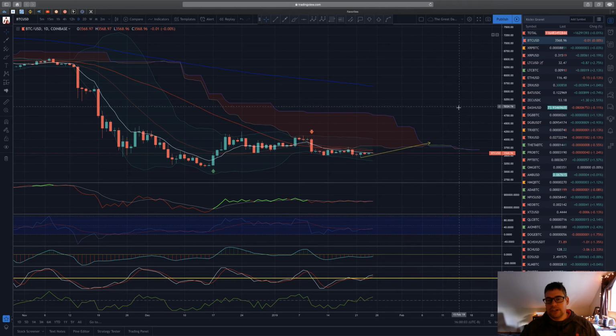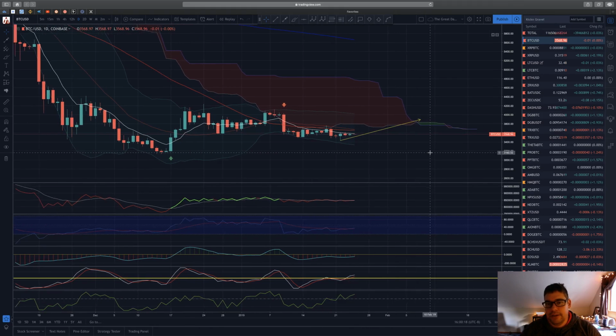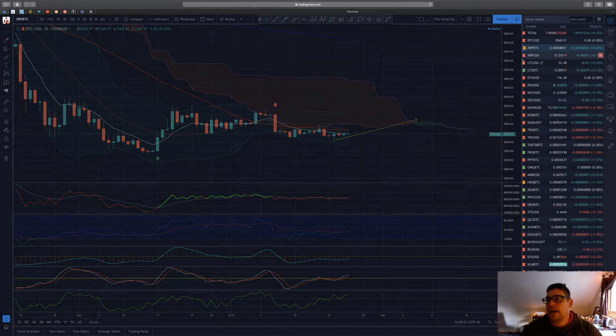Boom, new candle. Oh, and it's already turning red. All right, hot and fresh. Let's get it. All right, right now, $3,568. According to this candle that just closed, stay out of it. Stay out of it for now.